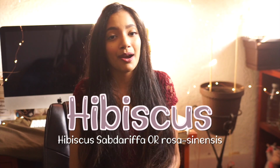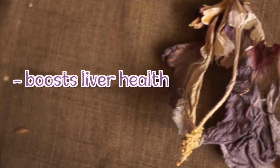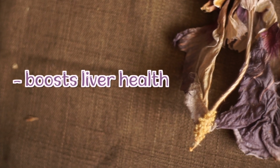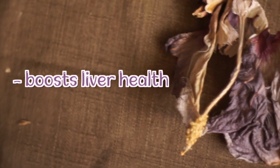Hibiscus is another popular and safe flower for gerbils. They may boost their liver health. They can also aid in preventing cancer. Now, this does not mean that they cannot get cancer if they eat hibiscus petals. There's just no way, and that goes for humans as well. I mean, you cannot eat hibiscus or drink hibiscus tea and not have cancer. It just does not work like that.